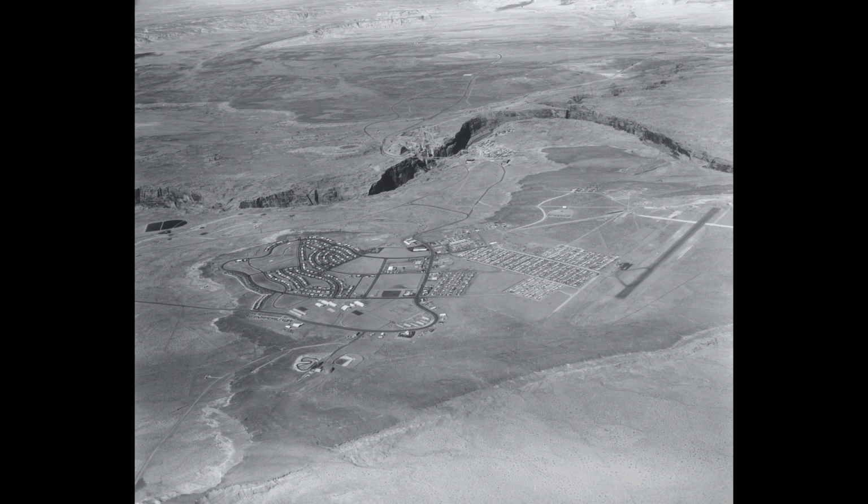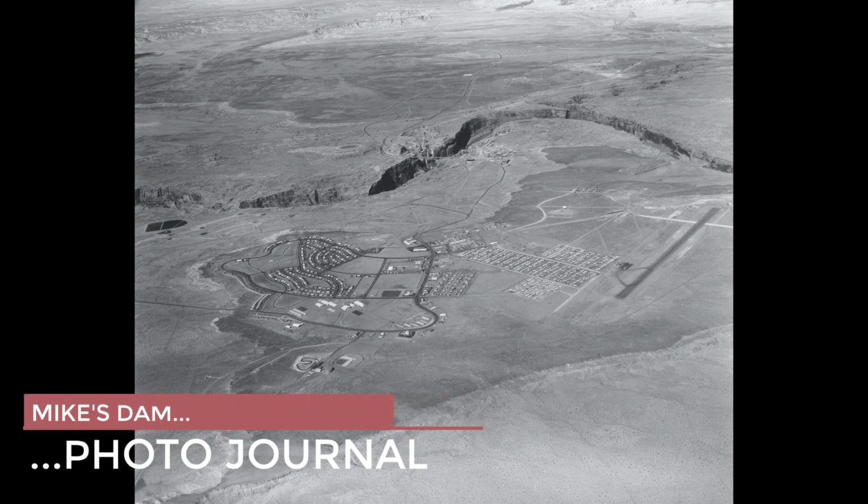Tomorrow I'm going to do another aerial photo and we'll talk about some other things, because the thing about these aerial photos is you can see a lot of changes between them as the town would grow and as people would come and go. So it's always good to pull up these aerial photos and check them out and see what they're all about. So I'm going to wrap this one up for now and tomorrow we'll do another one.